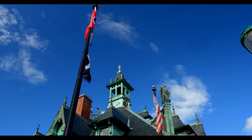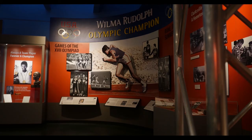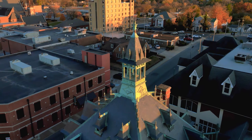I fell in love with the museum when we moved here, and an opportunity came along that I was able to come work. We're a general museum, which means we get to do a little bit of everything, which is exciting from an exhibit standpoint. We can do the art and the things that I really love, and we do a little bit of the history and a little bit of the culture and the local stories from the community.